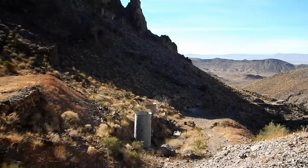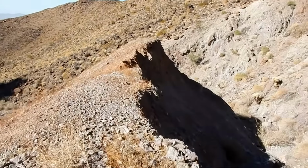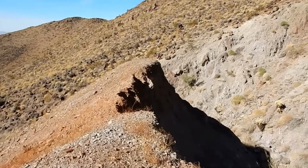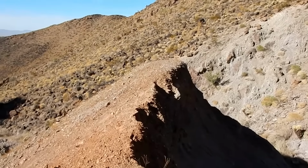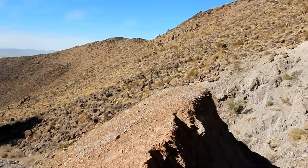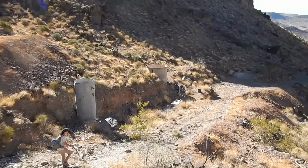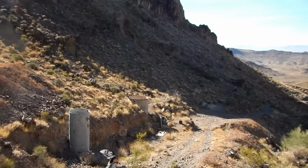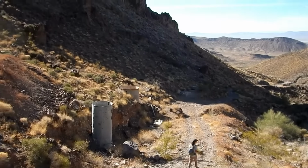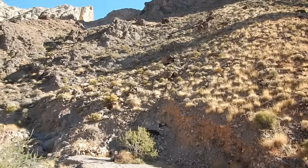Here's the view from on top of the waste rock pile. It looks like a good portion of this pile is washed away because it looks like it was definitely bigger than it is now. Still pretty good size. I can't even get to the end of it without scrambling. There's the view down the mine road. Pretty cool mine. That shaft is intriguing. Portal's right over there behind that little bush.